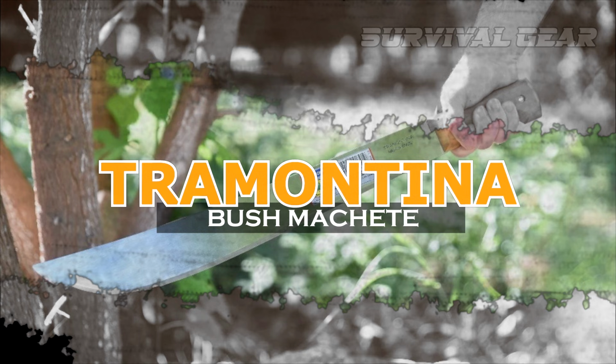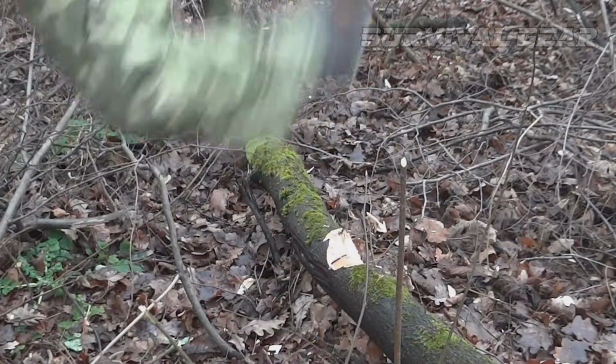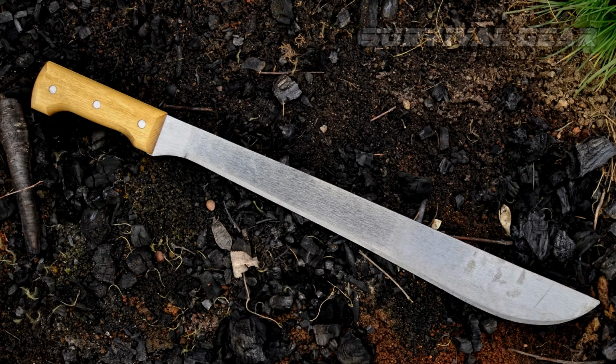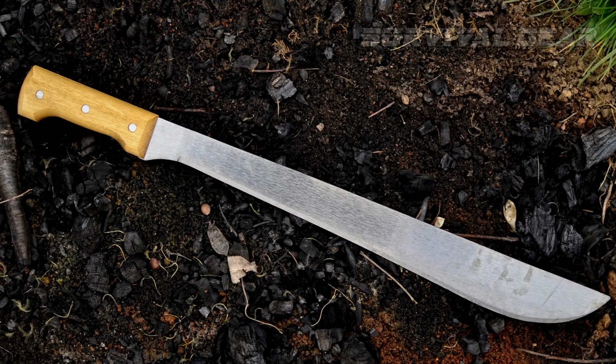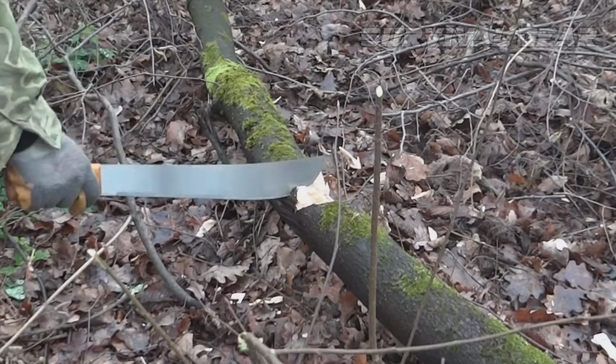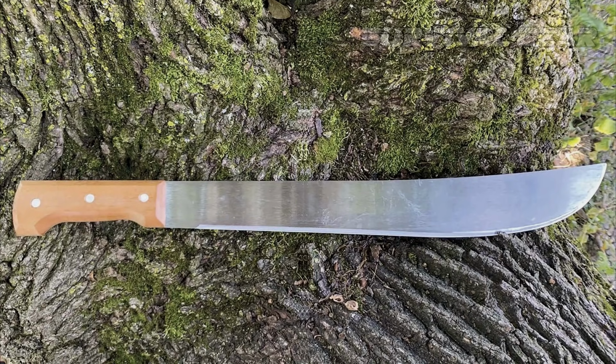Tremontina Bush Machete. The Tremontina Bush Machete is probably what most people envision when you say the word machete. No bells or whistles, just 18 inches of carbon steel that will chop and cut through just about anything that's in your way as you tramp through the forest and field. The low-key approach here isn't a bad thing, not by any stretch.